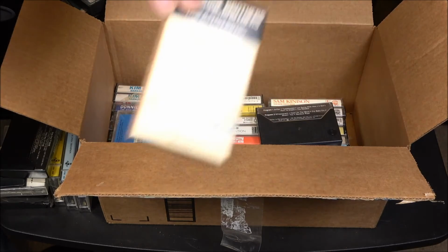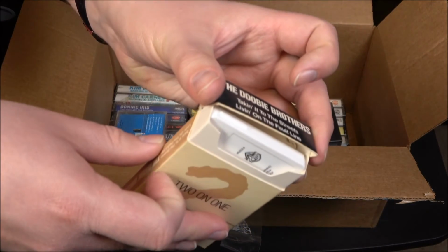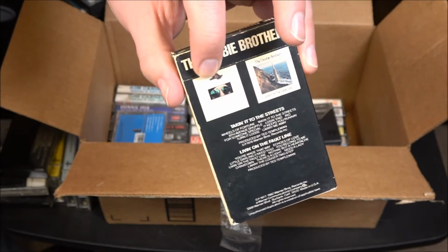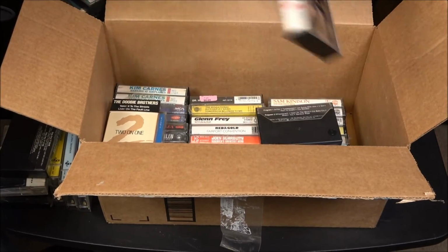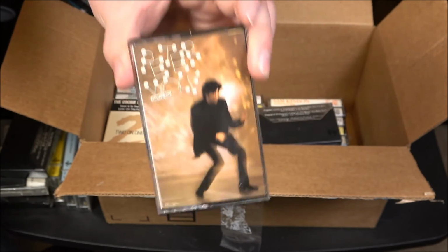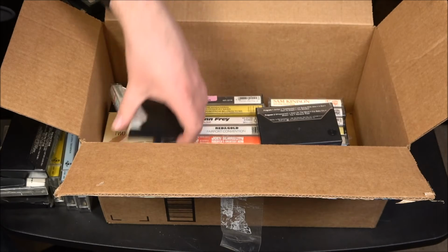Doobie Brothers 2 for... I partially picked this up just because it's one of those old kind of cigarette case style packages. I already have Taking It to the Streets on CD, but not Living on the Fault Line. This one needs reissued. I don't know why this has never been reissued. Peter Wolf, Jay Giles Band, Lights Out. And this is his solo debut, and I've had this sitting around for about 10 years now, and I've just never gotten around to transferring it.